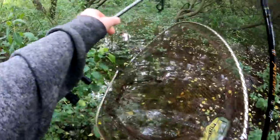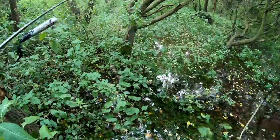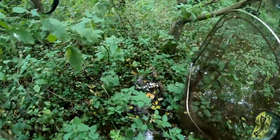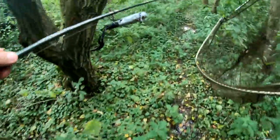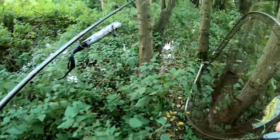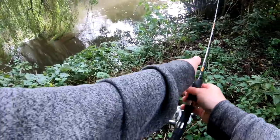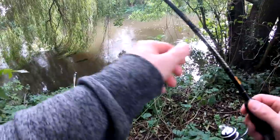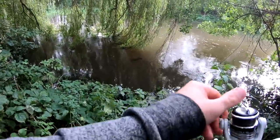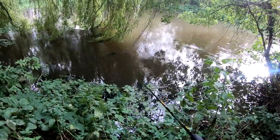I'm searching through the jungle to try and find water. Try and find the river. Well, my jungle warfare has led me to a sort of likely looking spot. It looks good. Obviously, there might not be anything here at all. And if there is, they might not even want to eat it.